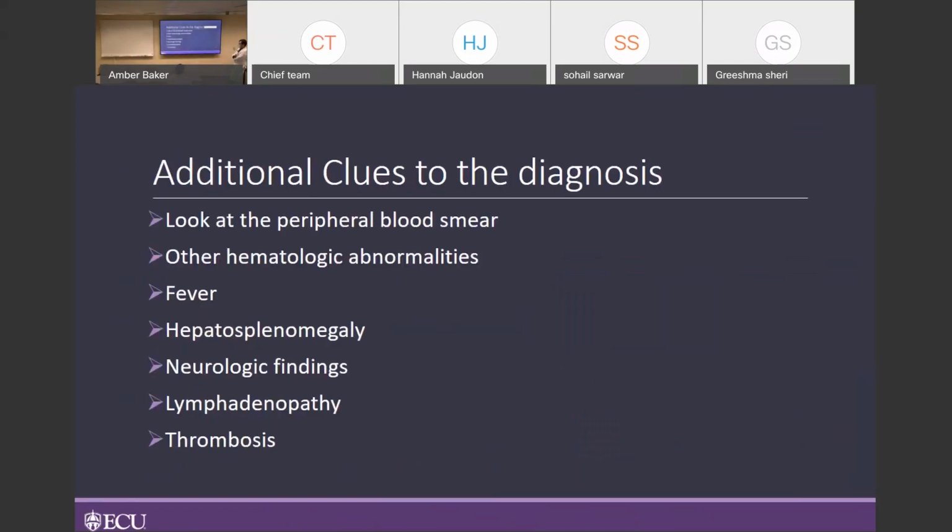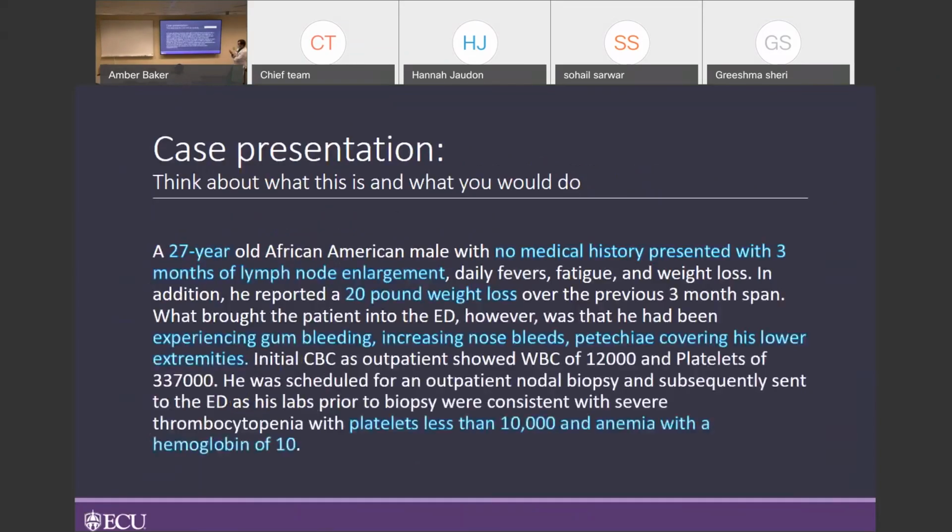All right, additional clues to the diagnosis. The big thing for this is looking at the peripheral smear. That is a huge thing when it comes to anemias, thrombocytopenias, and if you can't see it, then just ask the hem-onc fellow overnight, especially if you're concerned for something like schistocytes, because that tends to be an emergency, and that tends to get the hem-onc fellow out of bed overnight and into the hospital, because that's a huge thing not to miss. Big spleen, big liver, all of us kind of know that stuff, lymphadenopathy. I'll skip over that. All right, so I have a fun little case presentation.